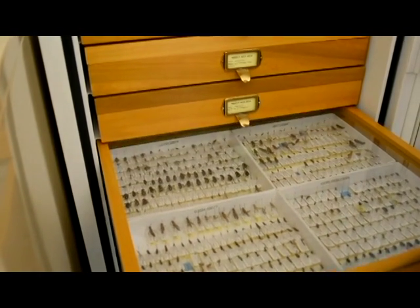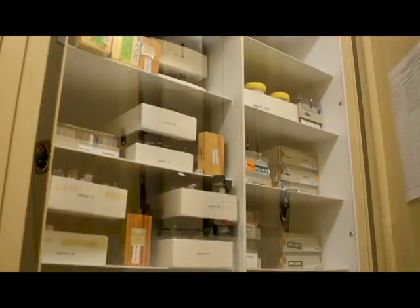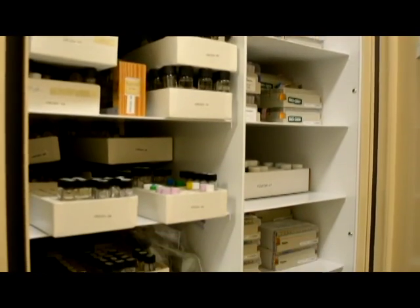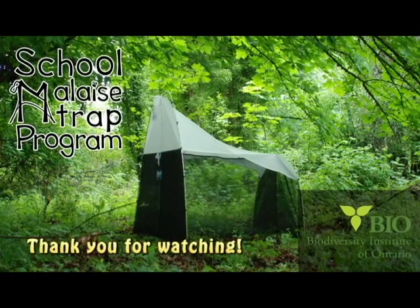All the specimens that we can't put on a pin will be stored in similar cabinets. The animals will be stored in glass jars that are filled with ethanol. This is how we ensure that researchers can come back to a particular sample at any time in the future.